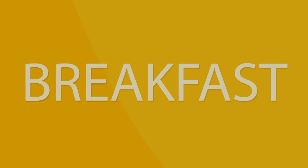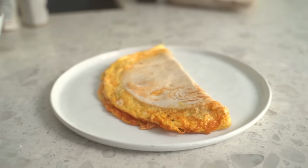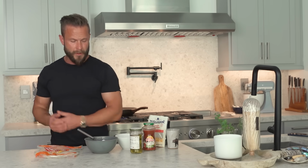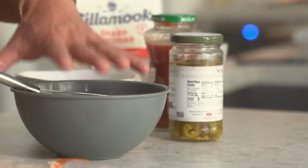So before I show you a typical breakfast of mine, here's something for you. This is one of my favorite breakfasts. It's my own quesadilla. So in this quesadilla, we have our tortillas. I like the flour tortillas better than the corn, so that's what I'm using. We got my 3 to 4 eggs. We got pickled jalapeno, which makes it a little less spicy, a little vinegary. Taco sauce, aged cheddar cheese, salt and pepper.